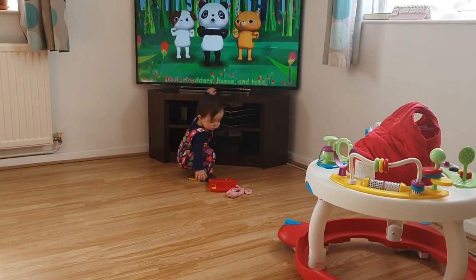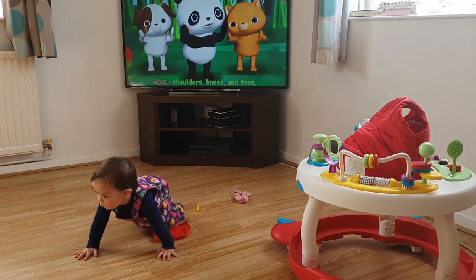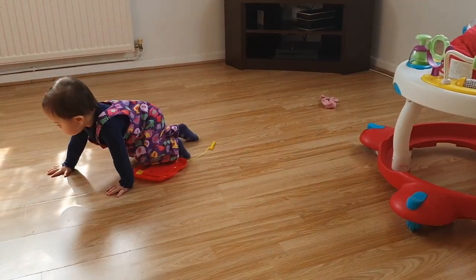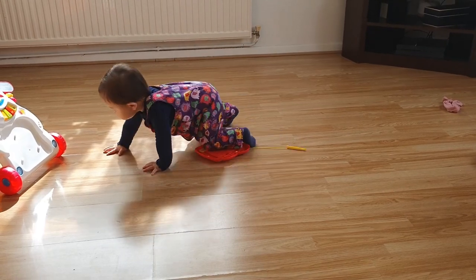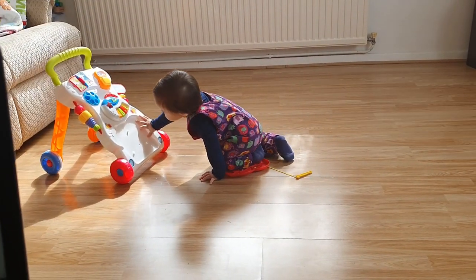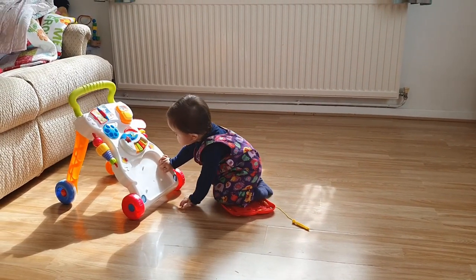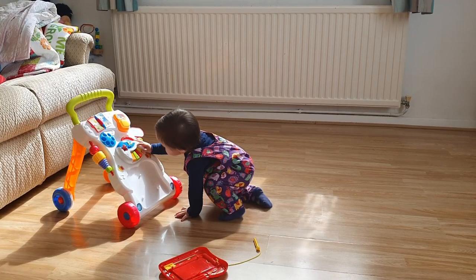She was wearing the headband, but she pulled it off straight away. And now look what she's doing. Sophia, don't drag that. She's a monkey. So we should get the meteor.